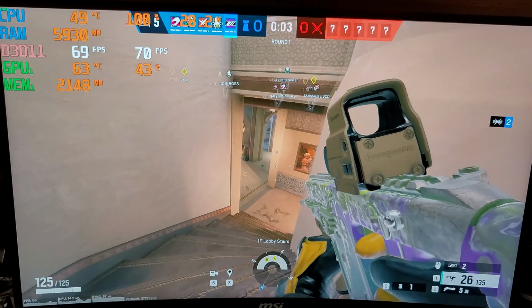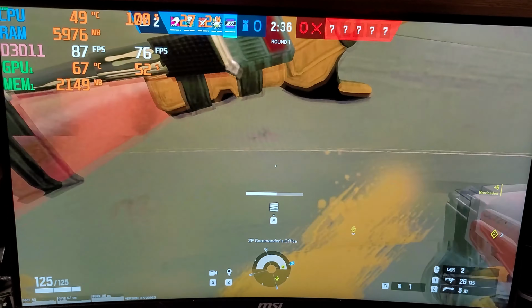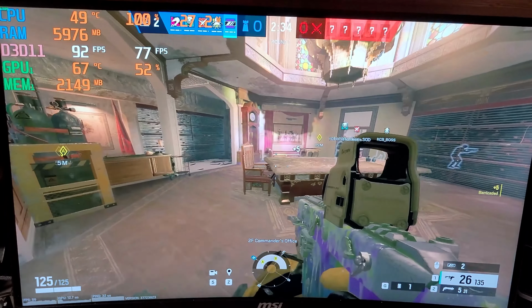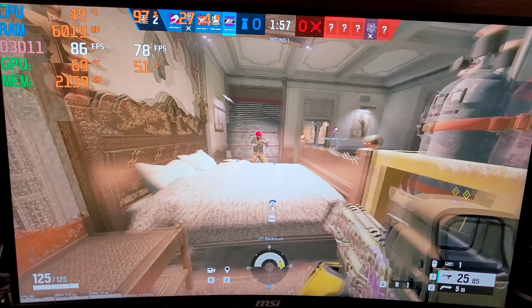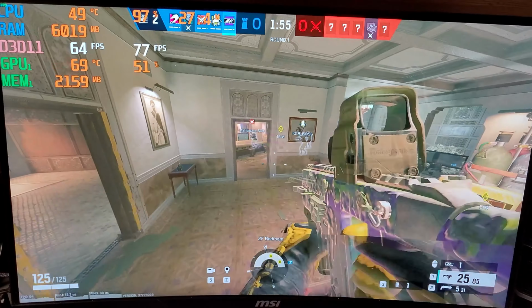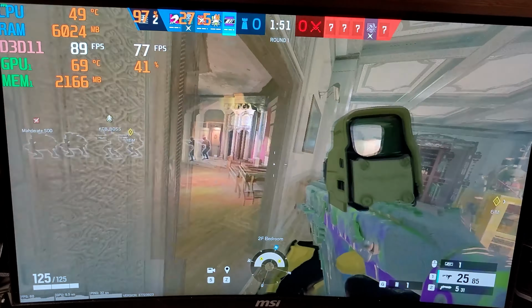The next game to be tested is Rainbow Six Siege, and it's running pretty well so far. I'm currently in 1440p with overall medium settings, and the game is running pretty well with an average frame rate so far of 77 FPS. It is currently pinned at 100% utilization, but it's only pulling 27 watts, which is less than its maximum TDP of 54.